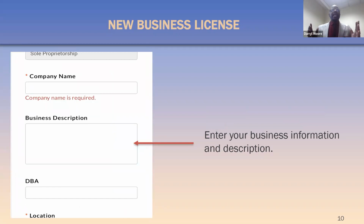Inside the new business application, they will ask you for a business description. Make sure all highlighted red asterisks are filled out, and please ensure the business description is inside of it. If not, the application will not go forward.